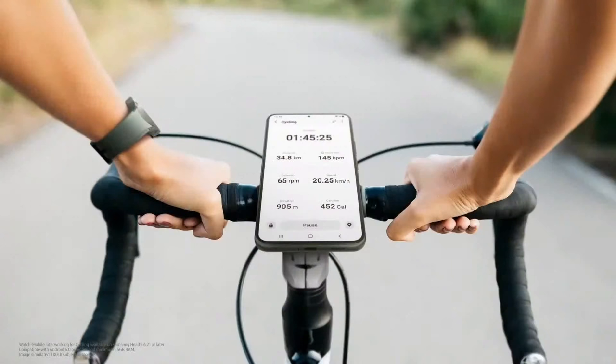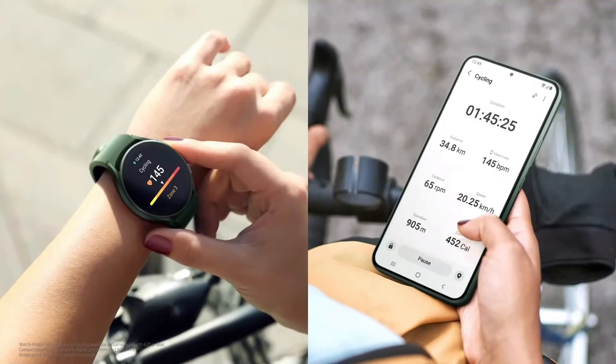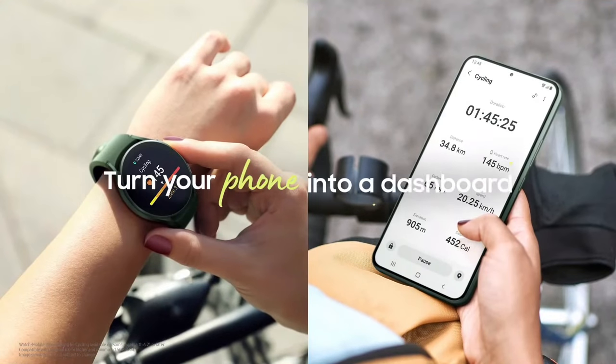Many of us know that when you're cycling, it can be hard to look down at your watch. With Watch Mobile interworking for cycling, Samsung Health captures and shows your Watch 4 data, like your heart rate or calories burned, on your phone's larger screen in real time.